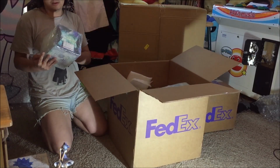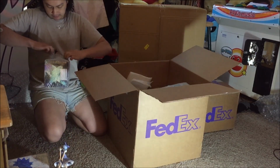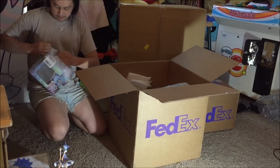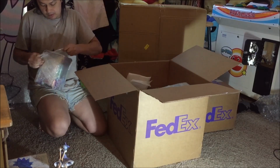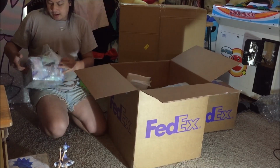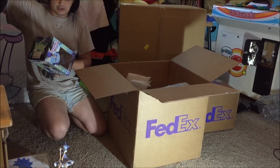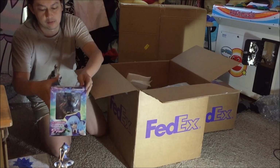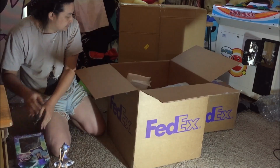Next we have, I believe this is the summer version, you know, the sunburn version of one of the figures I already have. But since I don't have it, I'll open this all the way. I'm throwing all this bubble wrap out anyway. I have so much bubble wrap. Oh no, this is the Griffin Enterprises one. I buy this stuff on Yahoo Japan because it's significantly cheaper than getting it on eBay or anywhere else where they're charging 100, 120, 150 for it. So this is the Griffin Enterprises Cirno figure. That's going to go into that bunch.